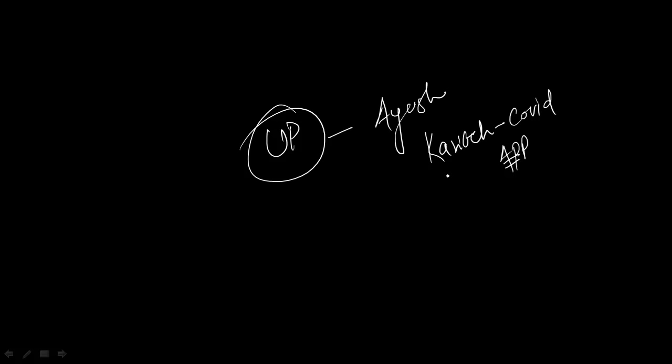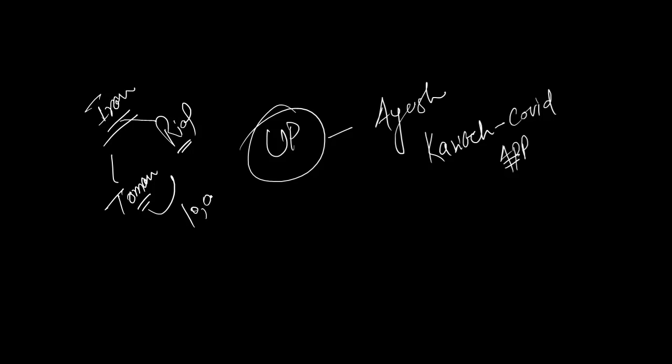Next news is related to Iran, as recently Iran passed a bill, that means Iranian parliament passed a bill to change the currency of country. So the new currency is going to be Toman. Previous one was Rial, and 1 Toman is equal to 10,000 Rials.